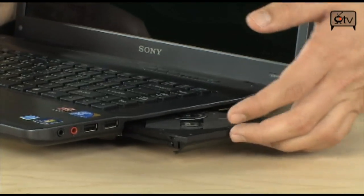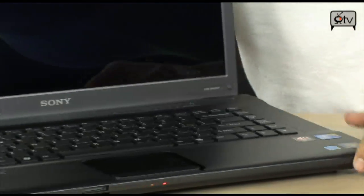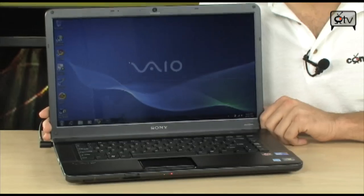Now, this thing features a 6-cell lithium-ion battery, so it's going to go for about 4.5 hours, and that's thanks to the LED backlit screen, which is going to save you some power. And in case you're wondering or you're curious, since you're going to be traveling, this thing weighs about 6 pounds overall. So not too heavy. It is pretty thin and it's easy to carry. So very, very nice notebook.